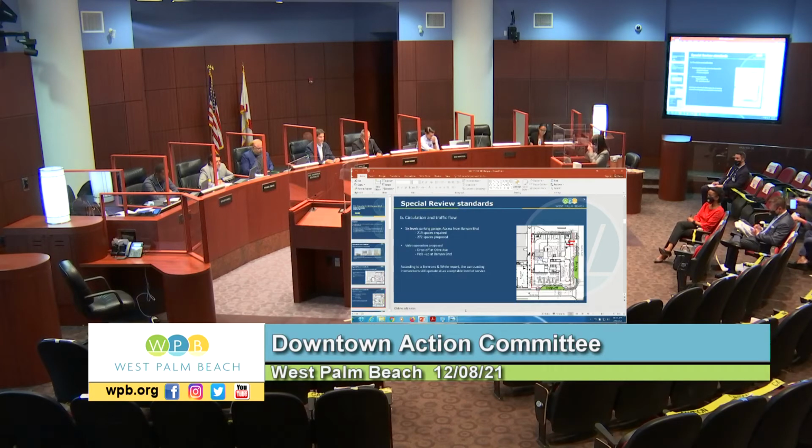In terms of the traffic circulation and traffic flow, as the applicant explained, the entrance to the parking garage is from Banyan Boulevard. The applicant is proposing 272 parking spaces. That is a very low parking ratio, actually, for an office building. Once you calculate the new office space plus the existing office on the 301 Clematis, the ratio that they are proposing is basically around 1.9. That is way below the 2.5 that the code requires. They meet the requirements because the only parking requirement is for the new building. The 301 does not have any parking requirement.